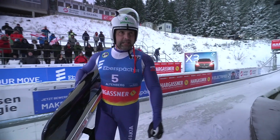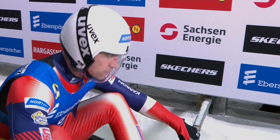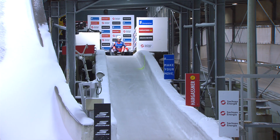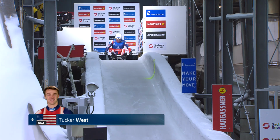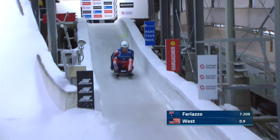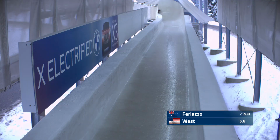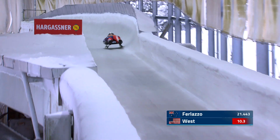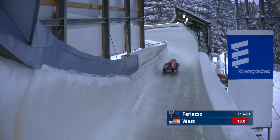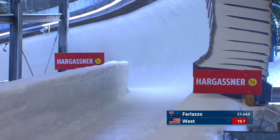Alex Perlazzo leading in the early going among the qualifying group. 2 Americans qualified yesterday in the Nations Cup. 1 is in the seeded group. This is Tucker West, 29 years old. Tucker has been really struggling to find podium finishes in Europe. He's had many in North America, but he came close last year with a 4th place finish at the World Championships here in Altenberg. Tucker is famously a very fast starter, but I think he's carrying an injury at the moment, so we're not seeing the normal speed we'd see from him in this top section.